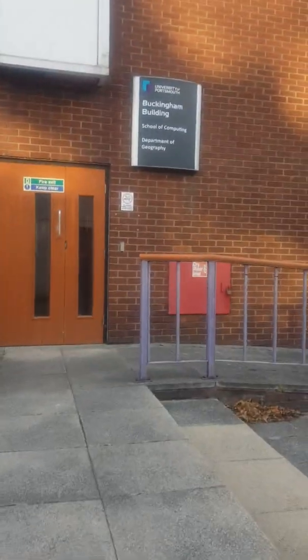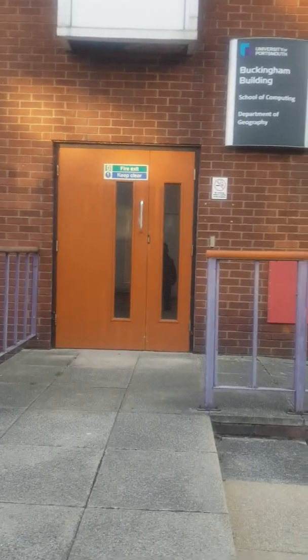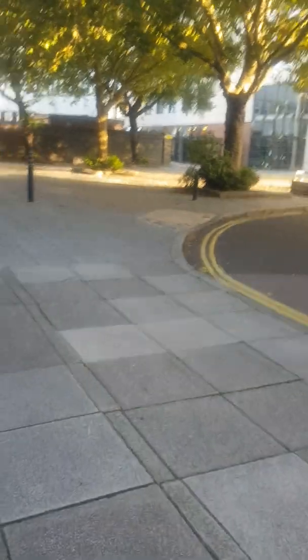On my left hand side, this is known as the Buckingham building, School of Computing and Department of Geography. This is not the main entrance, it's through around the other side. I shall take you there. And the corridors in that building are very, very narrow, and it's quite gloomy.